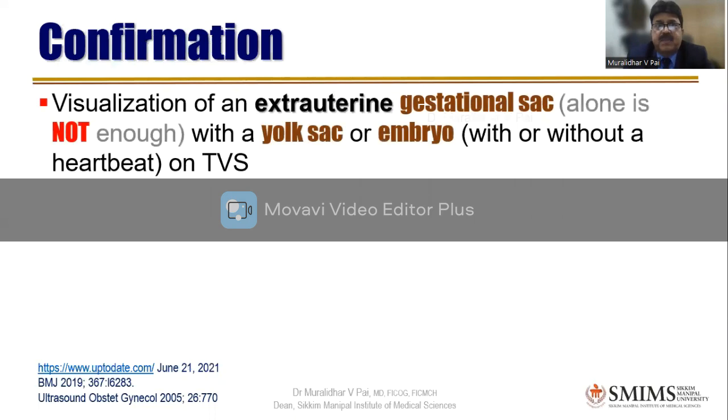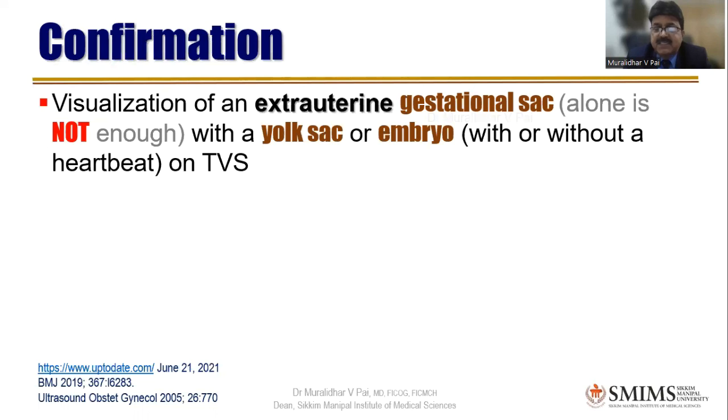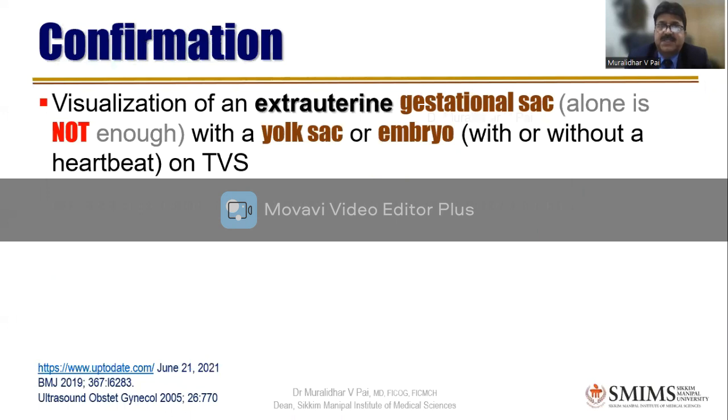Confirmation. Visualization of an extrauterine gestational sac with a yolk sac or embryo is much better. If you see a sac, it's okay, but it's not enough. If you see a yolk sac or if you see an embryo, even without a heartbeat, that is confirmation of ectopic. If you see a heartbeat, then that's the final proof.